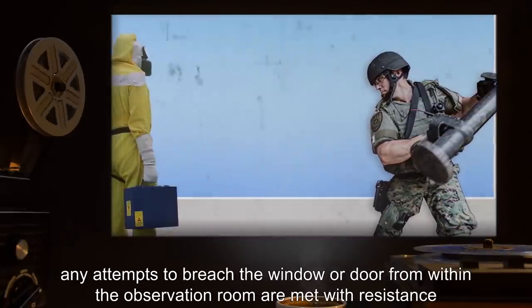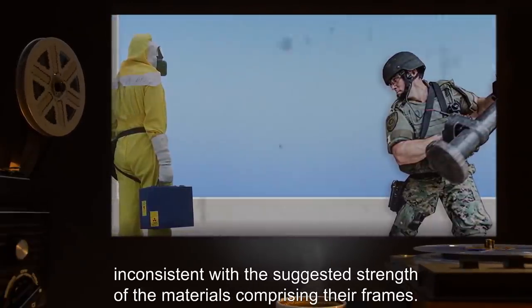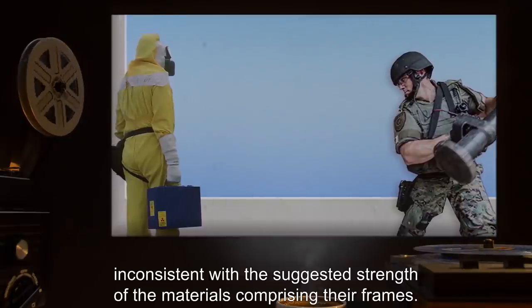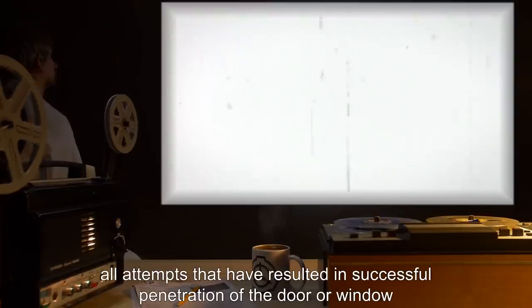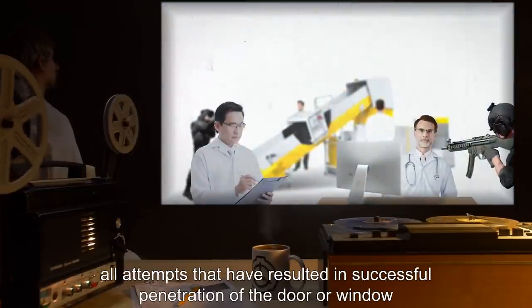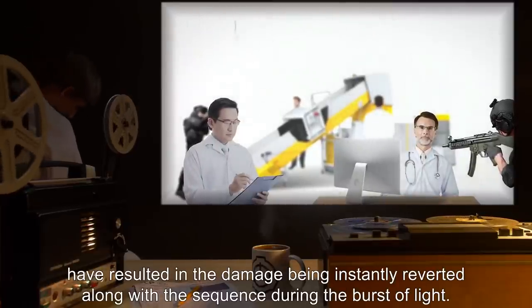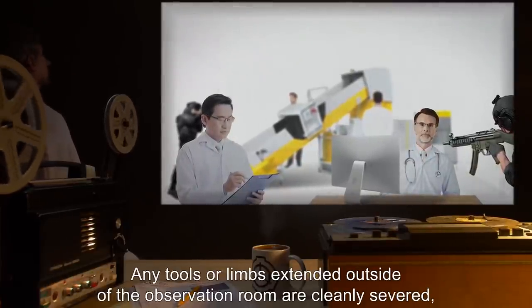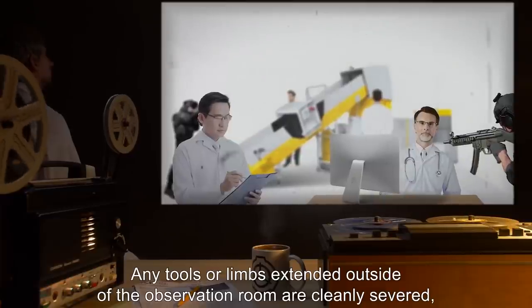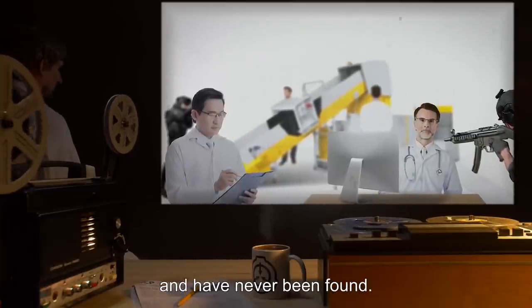Any attempts to breach the window or door from within the observation room are met with resistance, inconsistent with the suggested strength of the materials comprising their frames. To date, all attempts that have resulted in successful penetration of the door or window have resulted in the damage being instantly reverted, along with the sequence during the burst of light. Any tools or limbs extended outside of the observation room are cleanly severed and have never been found.